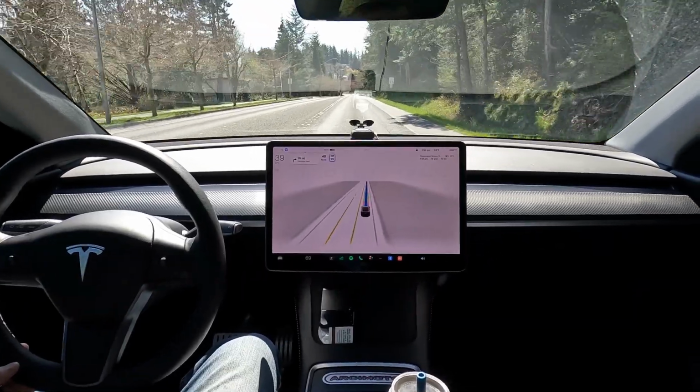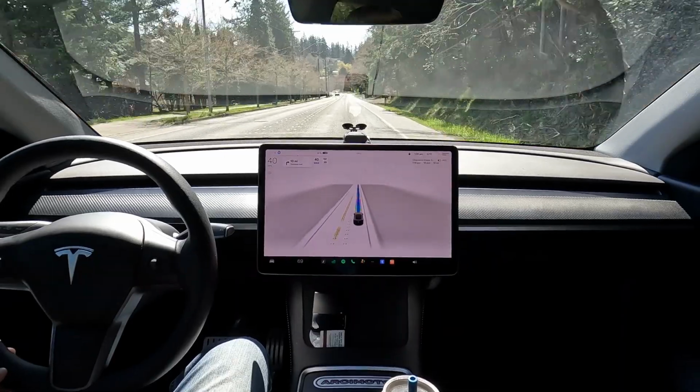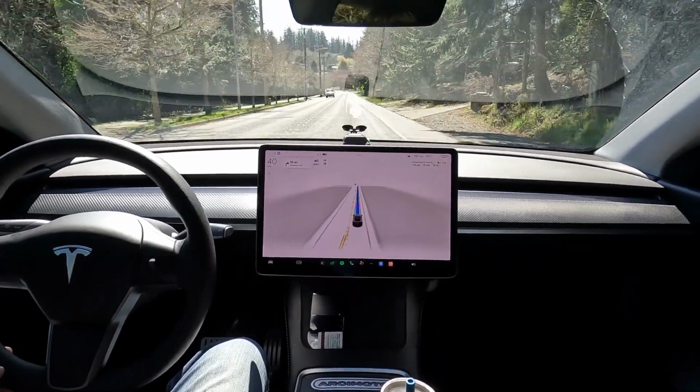So I'll catch you on the flip side. Thanks for joining me here at Tesla Northwest EVs. We're just headed back to Skagit County, and we just finished going through downtown Bellingham using FSD 11.3.6.